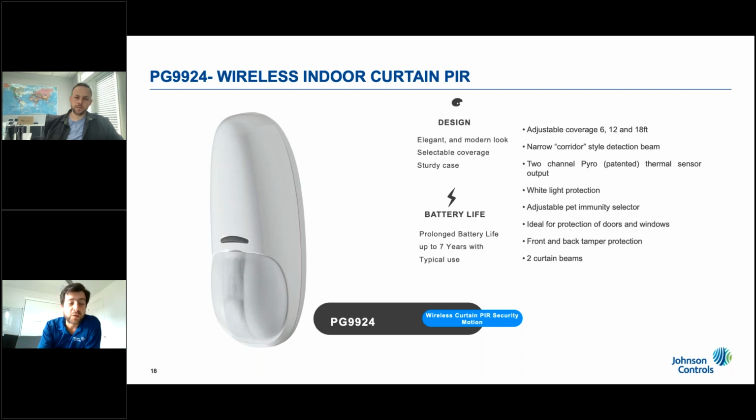It's a great combination. And we have also the outdoor version of this one. I don't know if you want to talk about it. Yeah, I'll talk about that, but real quick on this one, this is also nice for a corridor, where instead of putting a traditional motion up there and the majority of it's just looking at the wall, this will actually look down the corridor. And then once again, you got the adjustable coverage, 6, 12, 18 feet. And you can even adjust that remotely on alarm.com. So really, really cool detector here.